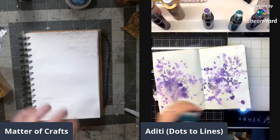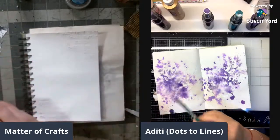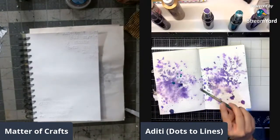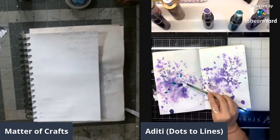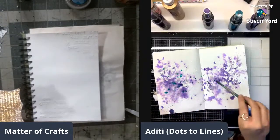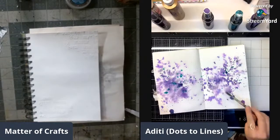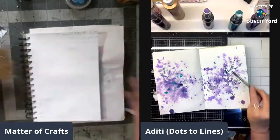Yeah, I'm just going to go in with a little bit of this Looney Toonie teal. Yep. That is 100% correct, Penny. That's what I was thinking. All right, still making sure I get rid of some of that gold. Okay, gonna go with it.